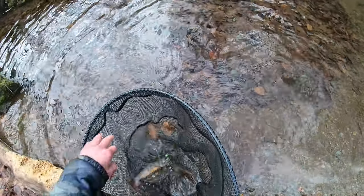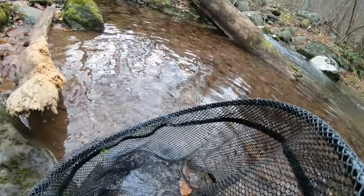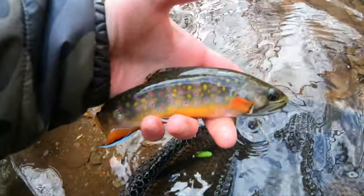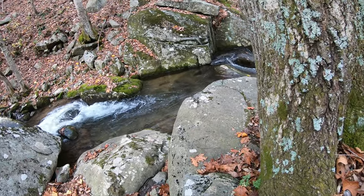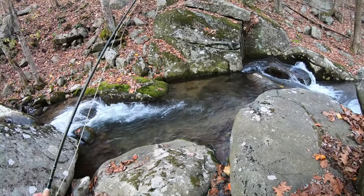Another big fish here. Another decent brookie, yes. Let me get this guy released quick, and then we're gonna get right after these other bigger fish. Steven just said he saw a bunch of other bigger brookies. Look at these fish, though. The colors are just insane. Absolutely pretty fish. All right, guys, got another really deep pool here. And I already know, probably another 12-inch brookie in it.